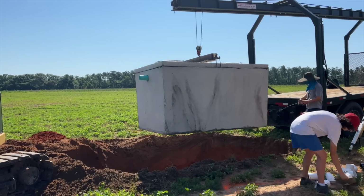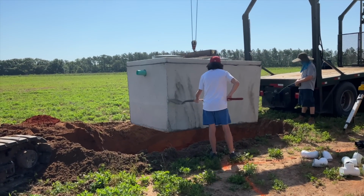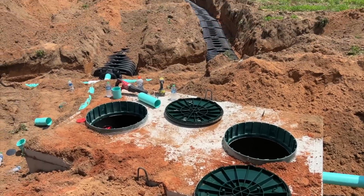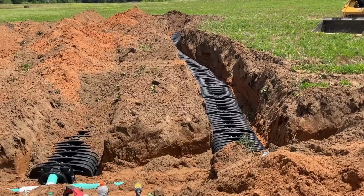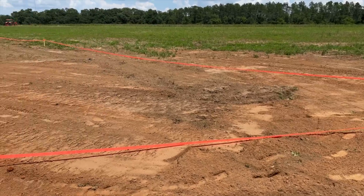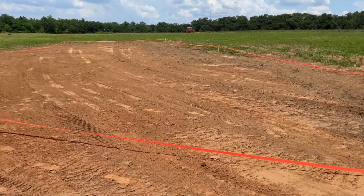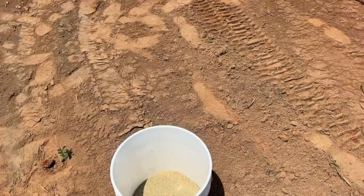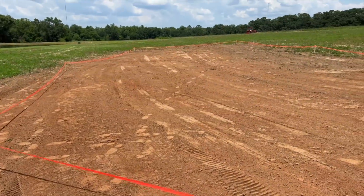But as you can see, they got the perfect rig for it. And they definitely made it look easy. And the last thing they have to do is fill the dirt in and add all the field lines. Alright, they got everything covered up. I went ahead and flagged it off so none of the contractors drive over it. Last thing I'm going to do is go through and seed it, and that'll be a wrap.